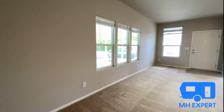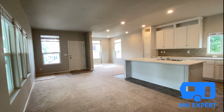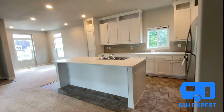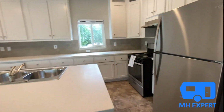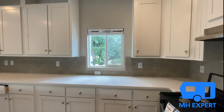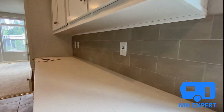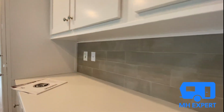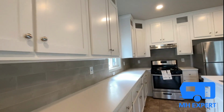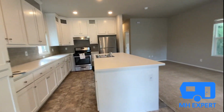That large kitchen island. In this home, we kept the standard flooring that's linoleum in all the wet areas. We added that large kitchen island, stainless steel appliances. Check out this full tile backsplash with quartz countertops. This really looks beautiful. I love the colors with the white and the grayish green on the back. Those are all wood cabinets.